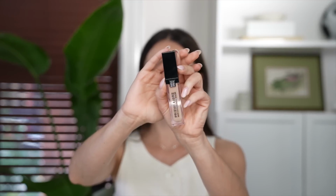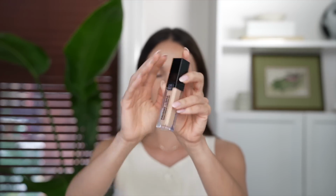The next luxury base product I can't be without is the Givenchy Prisme Libre Concealer. I use this in shade N250 and I use this as foundation. This is the foundation that I'm wearing today. Now they do make a foundation in this range, but the concealer obviously has more coverage, and this is my favorite special occasion base when I really want a flawless, fuller coverage look.